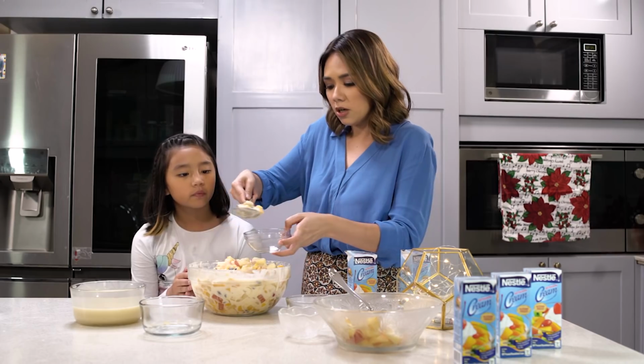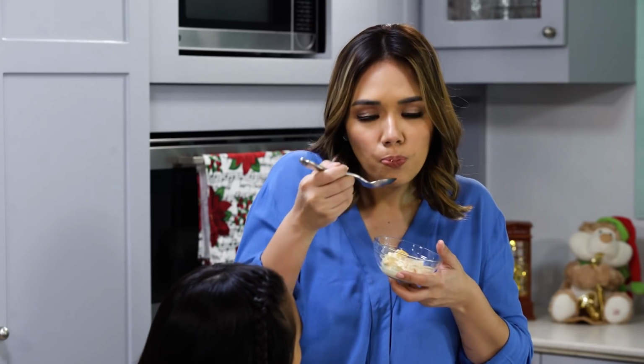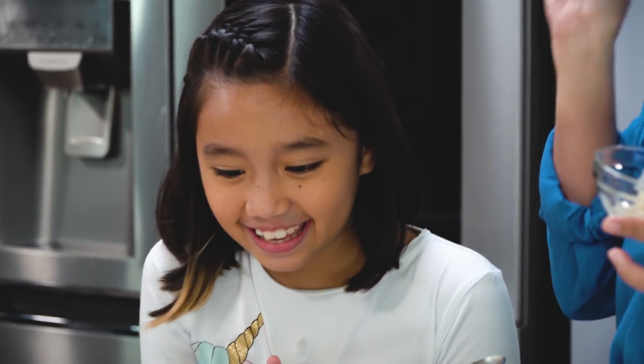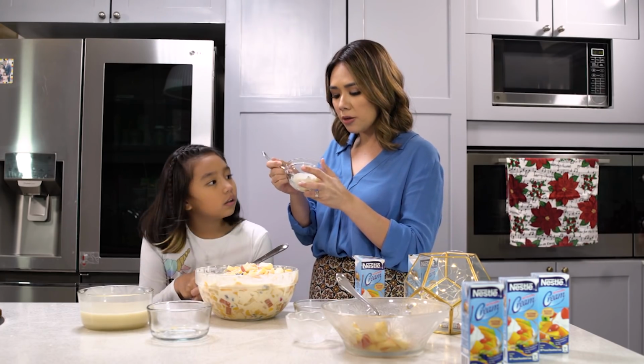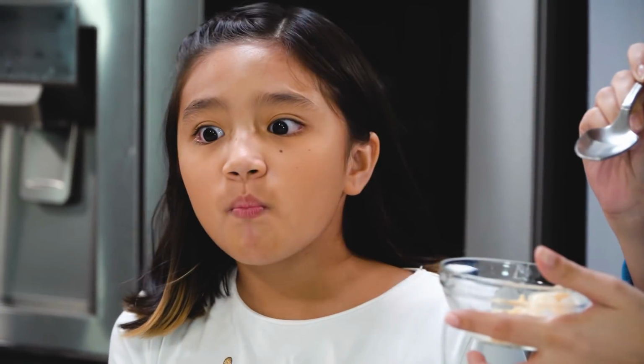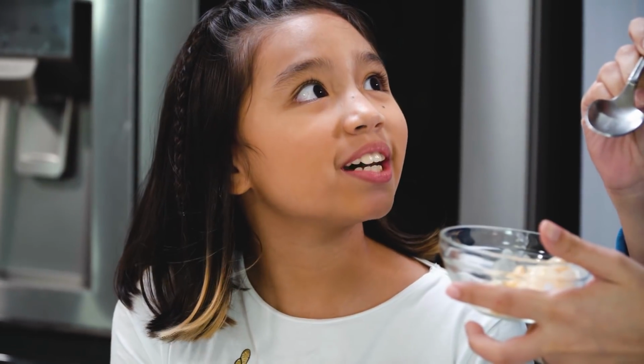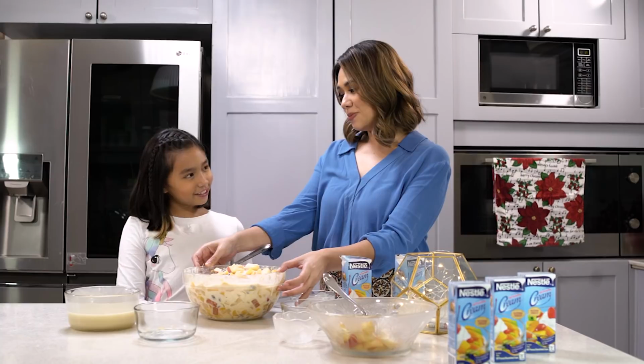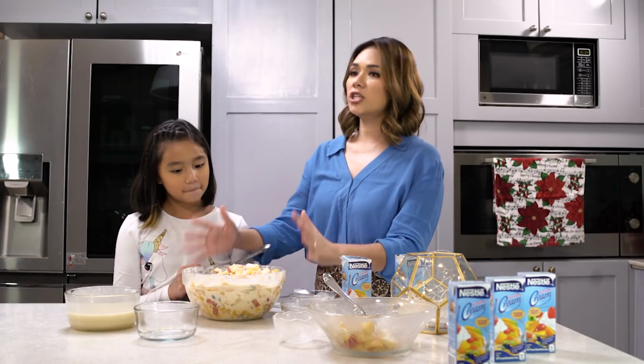Me first. Mommy first. I can't wait to try it. Nandun talaga yung creamy, rich taste. Kaya you try. So good. Is it creamy? Perfect na? Mommy, after, what do we do? We have to chill this for about 2 hours.